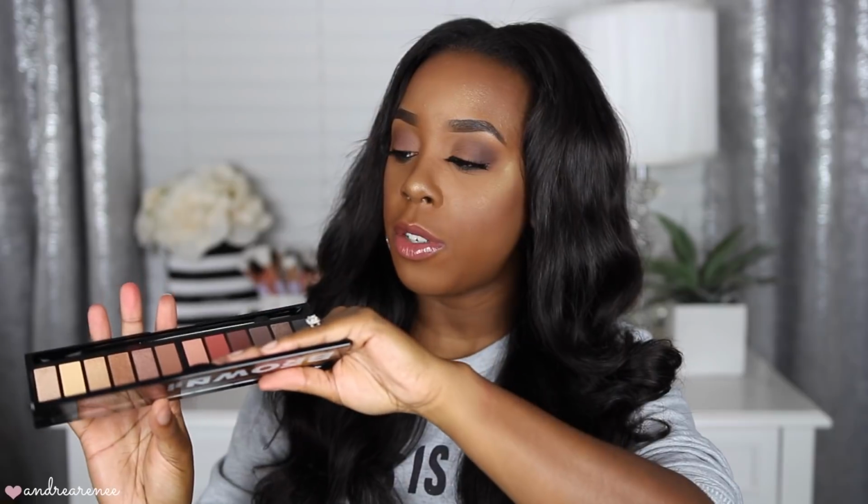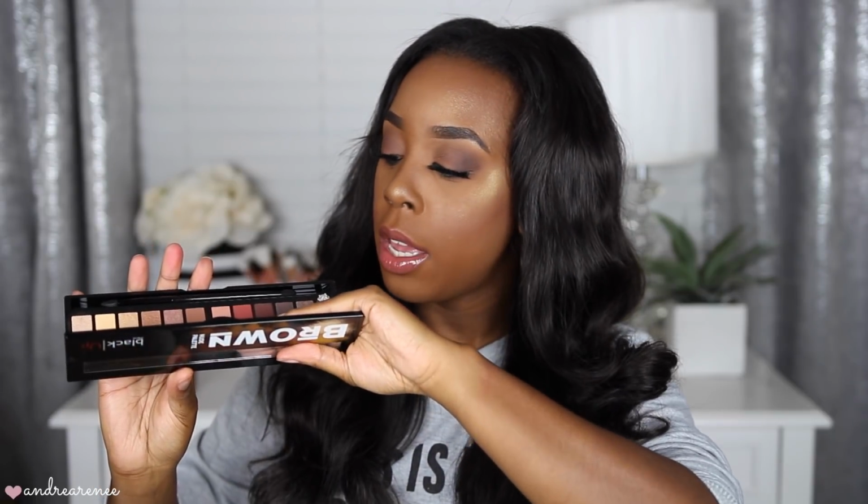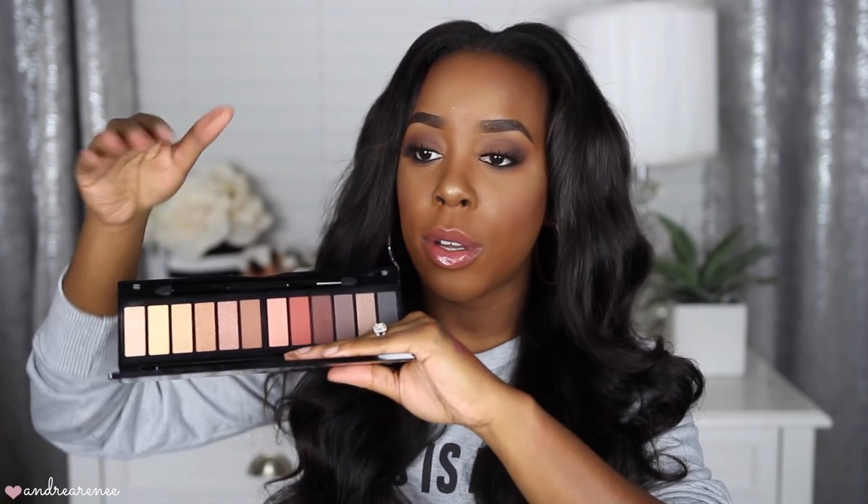I don't want to tilt it up too much because the color may come out. This is what it looks like on the inside. You just have a lot of warm tones. So let me swatch a few of these. Let me swatch the one that just broke.